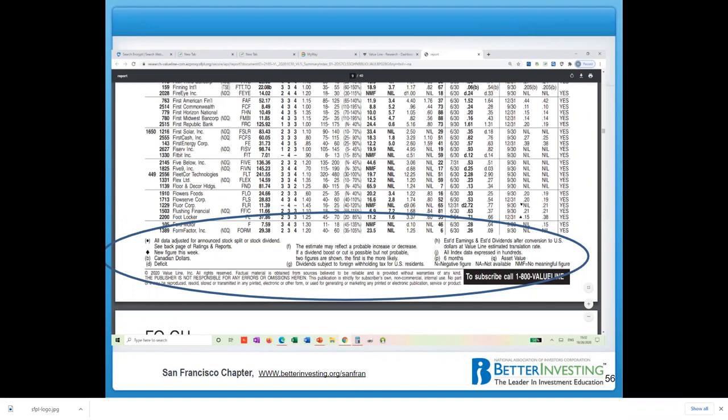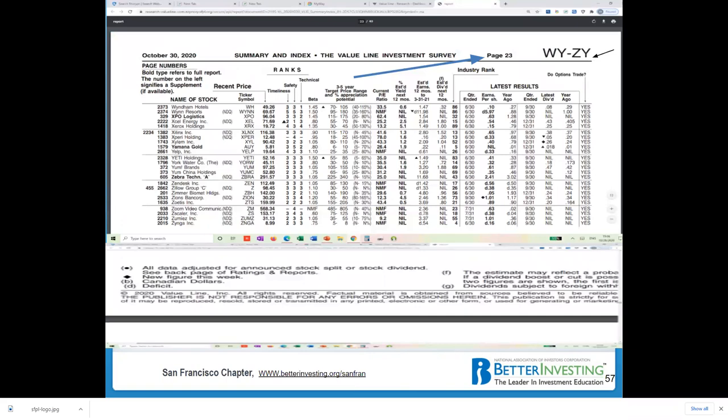Okay, so this is the last page. This is on page 23. So you can see here over on the right-hand side, it says it's WY through ZY. And it's on page 23. And again, you have footnotes down there. So basically the online version lets you scroll down as much as you like. The hard copy, you'll have to turn the pages. But I think that Value Line did a great job putting this online.